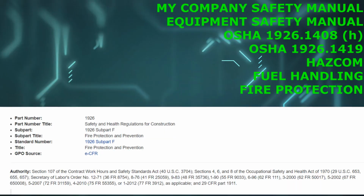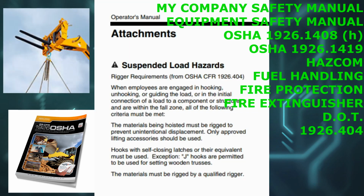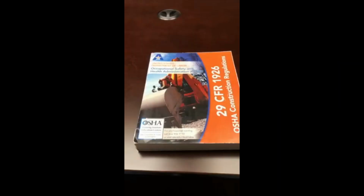And because now you have a combustion engine here, you got to have a way to put out a fire just in case this fuel does catch on fire or the machine itself catches on fire, which means we have to have fire protection training as well as fire extinguisher usage and inspection training. And I hope you're not operating on a public road, because now you're looking at Department of Transportation training as well. And if you're hanging it on the hook, don't forget 1926-404. Assuming you've had all of this training, we are going to go very fast, so feel free to use the pause button as well as the rewind button on your device.